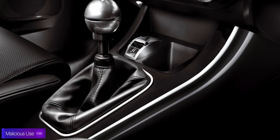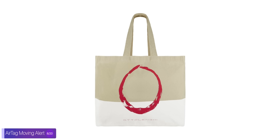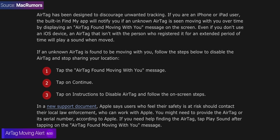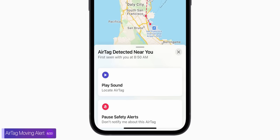Now, I've seen some comments saying that the AirTags could also be used maliciously, as in theory, you could just attach an AirTag to a car or put it in a jacket of a friend or something and, you know, track that person, which is pretty scary. Now, Apple has also thought of this and they do have a solution, and it's called the AirTag Movement Alert. So let's say that you put an AirTag inside someone's bag to track them. That person would then get a notification that there is an AirTag that is not theirs, that is moving with them, and they can actually disable it.